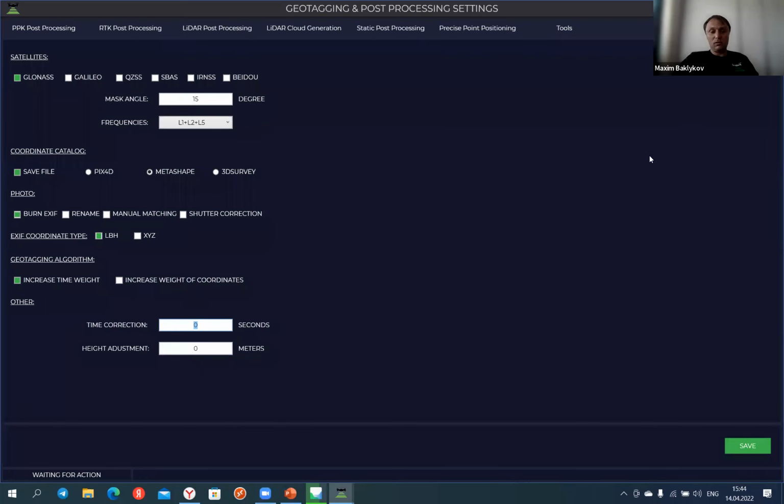So right now we have block alignment, and what did the software do? If we switch on this representation of tie points, we can see that there are a lot of blue or white points. These points are called tie points. On the basis of tie points and using the precise position of the images, the software is able to calculate distortion parameters. And these distortion parameters are represented here.